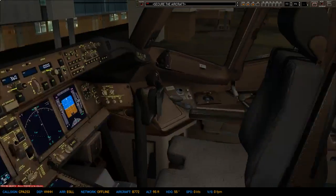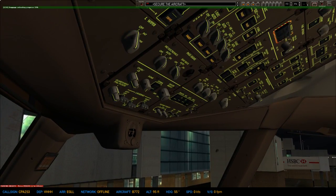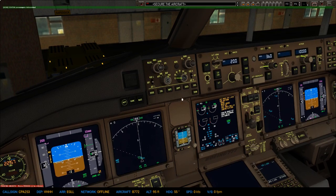Having said that, I'm going to have to do a lot more practice flying this aircraft. I might do a shorter stream next time on this aircraft going to New York, of all places, using the North Atlantic tracks at some point.